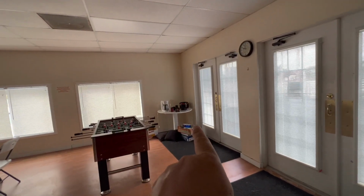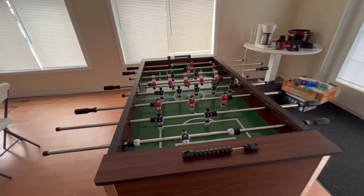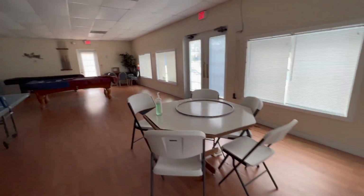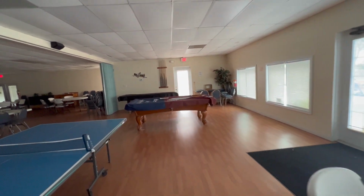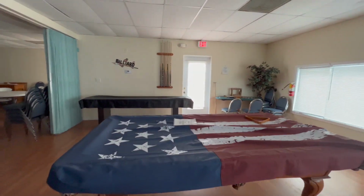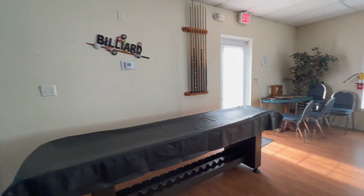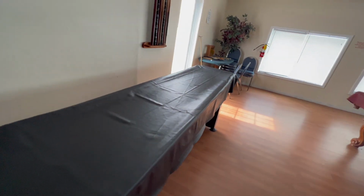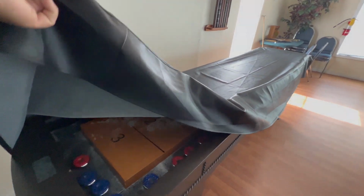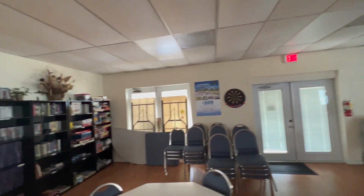That's probably not usually here. It's probably for Memorial Day weekend. But you got a foosball table, pool table. This is where they have the shuffleboard stuff. I believe this is like the sliding thing. I don't know what you call these, where you slide it down. You could play darts.